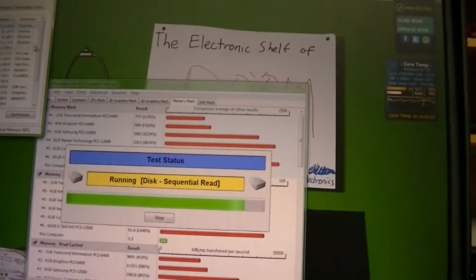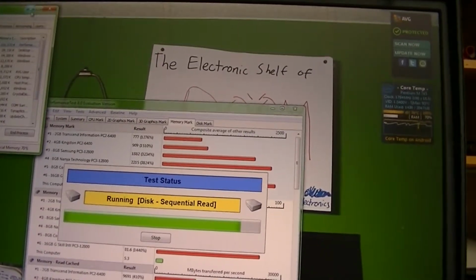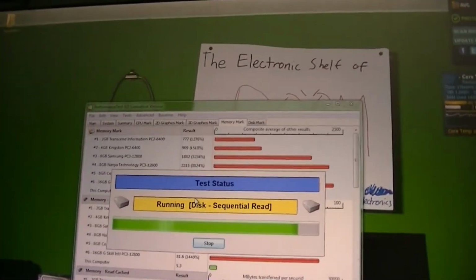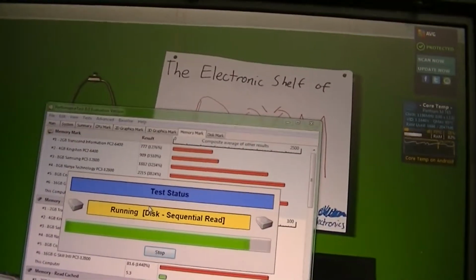It's an IDE hard drive. I believe it's the 80 gig IDE drive that's running. I'm not positive. Yeah, the CPU's at like 76 degrees, which is not exactly cool.